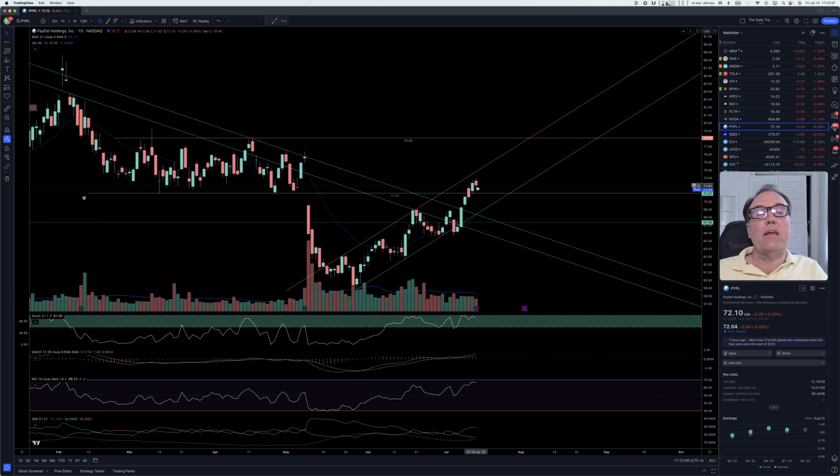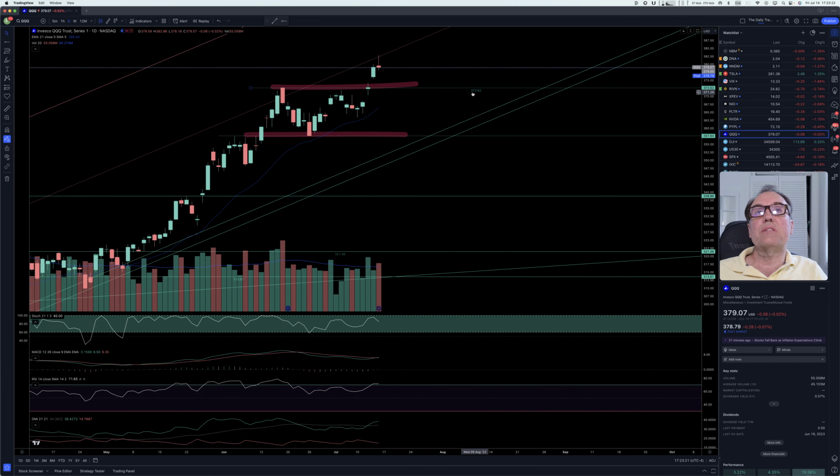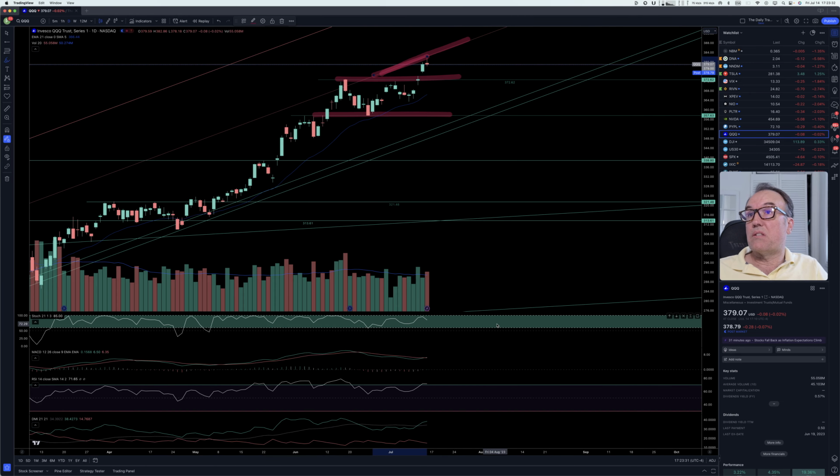We still made a higher low, made a higher high. Stochastic is still very good. QQQ, this is the first pullback after we have broken 372.62. Look at this perfection here. Perfection, we are right smack on the bullish channel resistance. So this is still doing good.